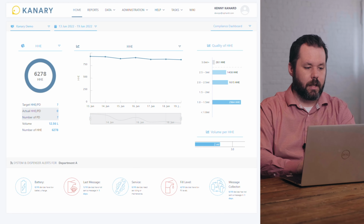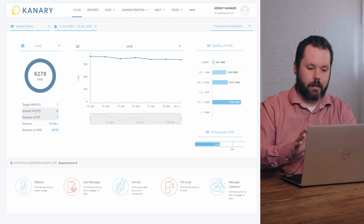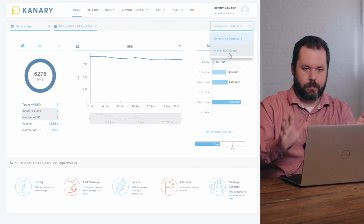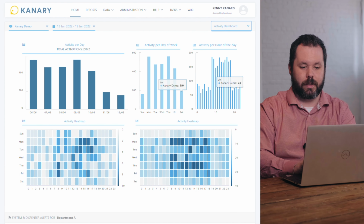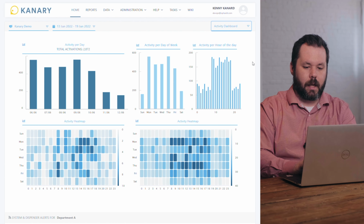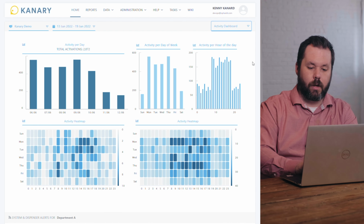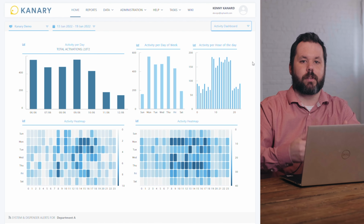So diving right in here, you can see our very familiar Kanary UI with all the same bells and whistles that you're used to. But in the top right here, you'll see a new drop down. It says Compliance Dashboard, and that's the same dashboard as you've always seen. And I'll drop it down, and now you can see the Activity Dashboard. So let's go into there. You can see a brand new set of data here for the Activity Dashboard. What you can get at a glance here is very powerful. You can see exactly when your dispensers are being used by time of day or by day of the week, and really start to understand the behavior of the usage of your devices.